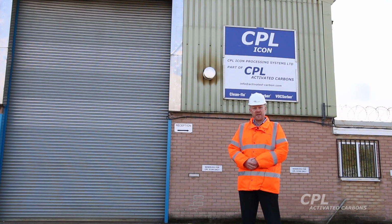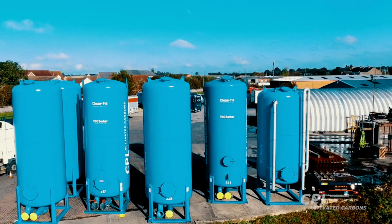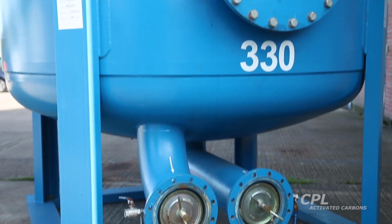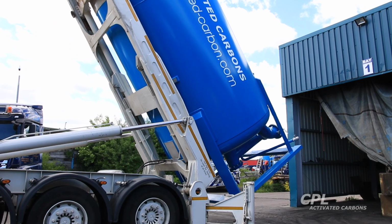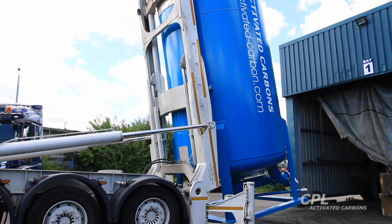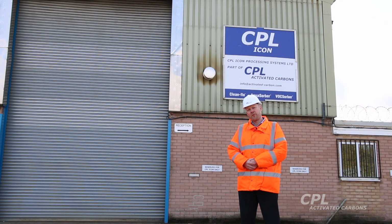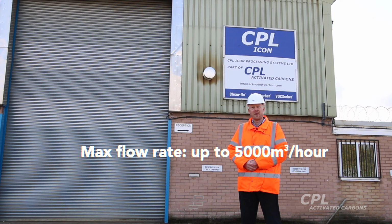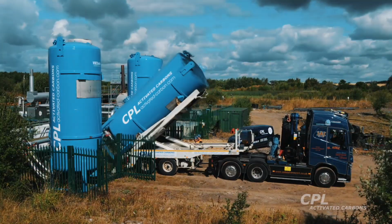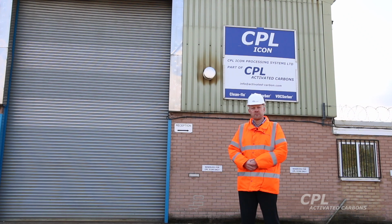Back in 2017, CPL Activated Carbons announced the largest deep bed mobile carbon filter on the market. Welcome to our flagship, the 30-cube VOCSorber. Standing at 7.2 meters tall and 2.5 meters wide, this vessel is delivered to customer site using a dedicated tipping trailer that avoids the requirement for a crane installation. It can cope with flow rates of up to 5,000 cubic meters per hour, and typical applications include landfill gas, regular biogas, and biomethane purification.